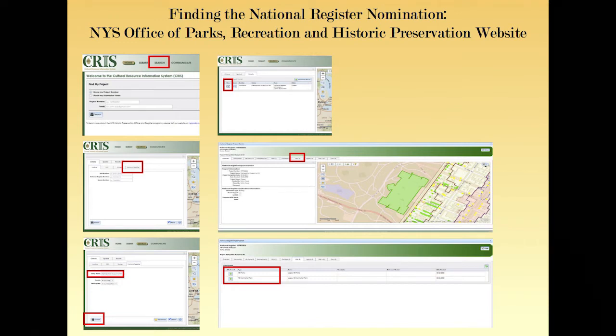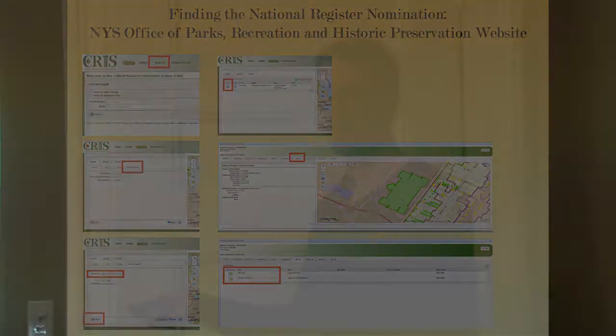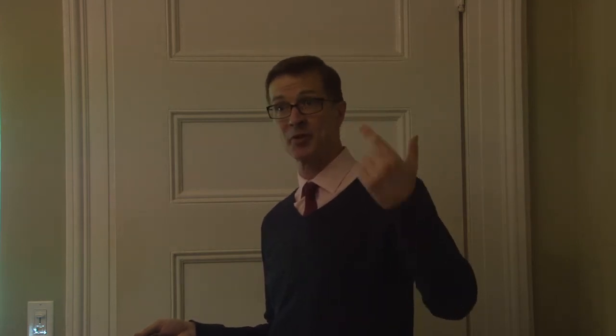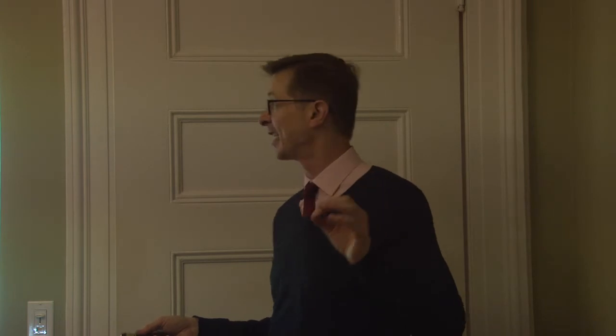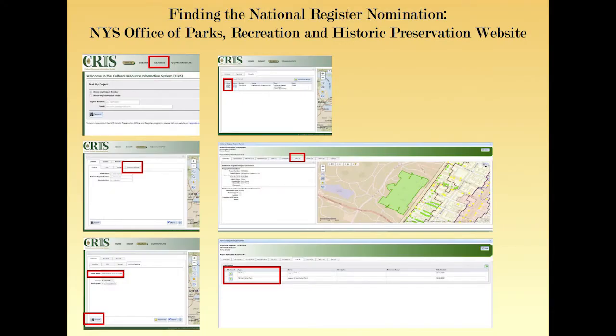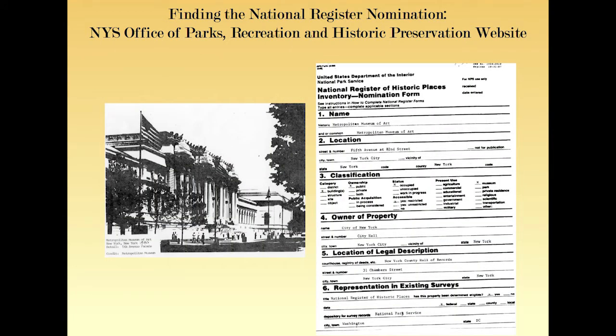Once you hit search, you're actually home free. I have it laid out here where you have to do all these other steps, but when you hit search, you'll actually get this map, and you can zoom into the map. And if you know, of course, where your building is, click on the building. It will be shaded in a color if it's had some sort of survey or if it's listed on the National Register. If you click on it, you will then get essentially these, which are attachments that you can click on. It brings us to the National Register nomination.